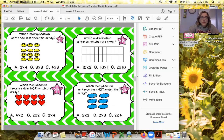So 2 times 3 would be 1, 2, 3, 4, 5, 6. 3 times 2 would be 1, 2, 3, 4, 5, 6. They both equal 6, okay? So it's basically when you're flipping them, instead of saying I have 3 groups of 2, you're saying I have 2 groups of 3. That's why it's going to equal the same thing. It's gonna be the same number, kind of like addition, because this is repeated addition, right? So 3 times 2 would work, 2 times 3 would work, 2 times 4.